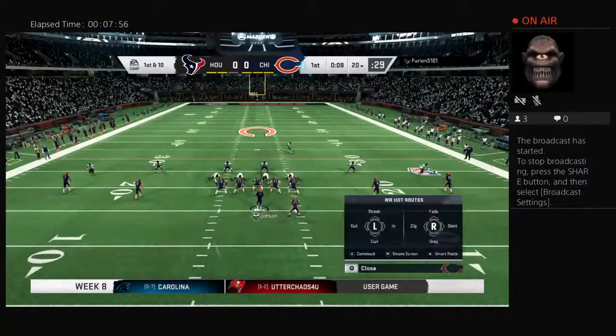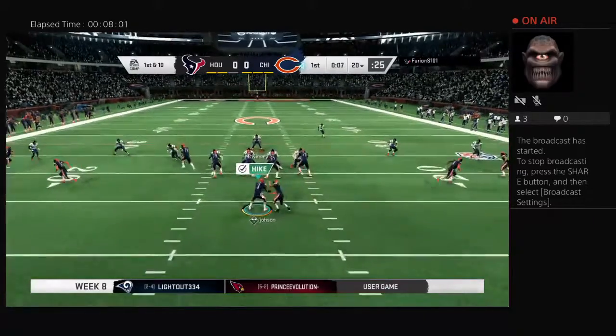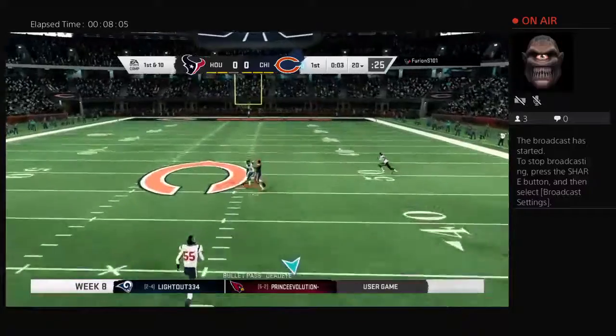The Bears offense ready to go for their next drive. And on the first drive, 3 and out. I know that these are professional athletes, but I would imagine sometimes you get the nerves at the beginning.